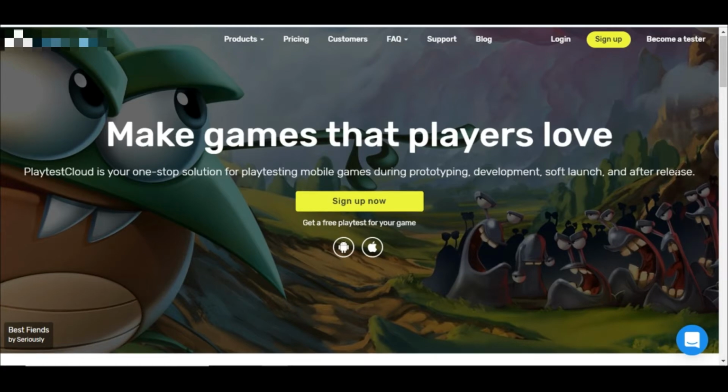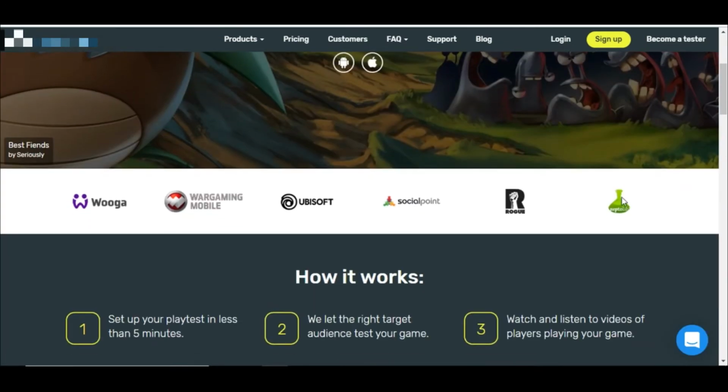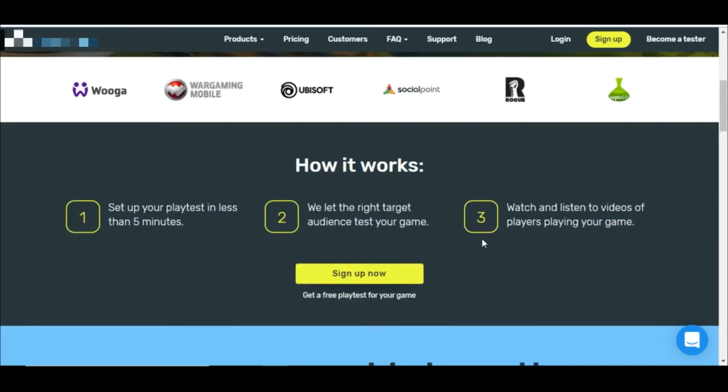Okay guys, this website is Make Games That Players Love. This website is all about making money while you're playing. This company is partnered with big names in the gaming industry, guys: Wargaming Mobile, Ubisoft, Social Point, and stuff like that. And this is how it works.